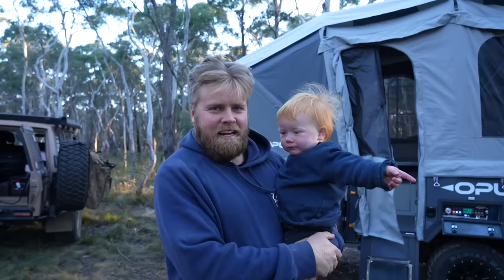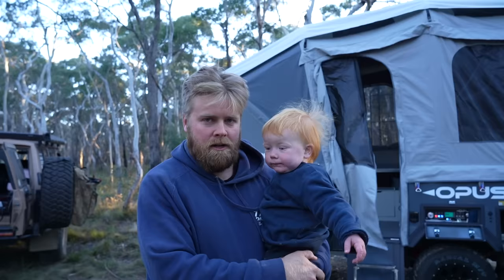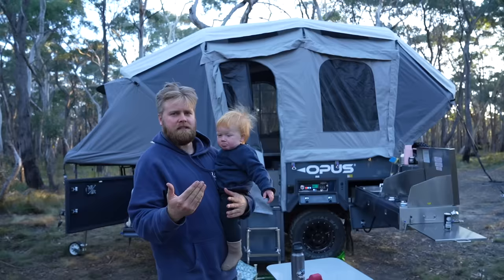Before that sun disappears and it gets too cold, we'll do a quick run through of the new Opus setup we had. So we had the OP4 before, this is the OP2. It's not necessarily a newer model, just a different model. So the OP2 meaning two person setup, and the OP4 was a four person setup.